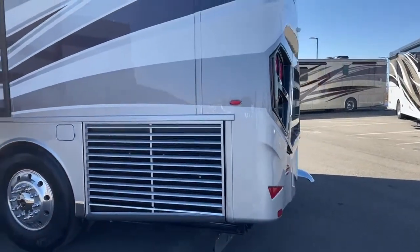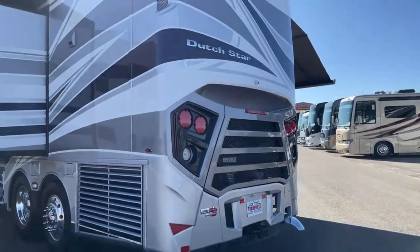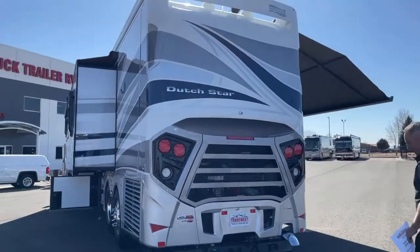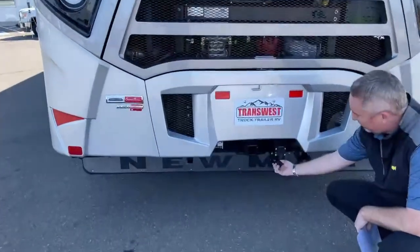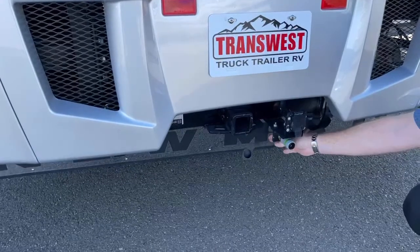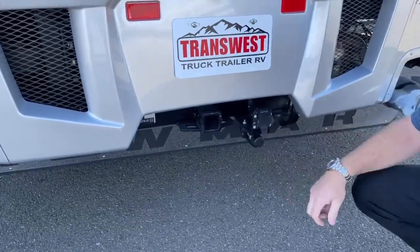The Dutch Star is powered by a 450 XCR horsepower motor with a 15,000 pound tow hitch. It is also equipped with your 7-way plug and your built-in air line. If you're towing a car with an Air Force One system, any type of air braking system, it's already set up for that.